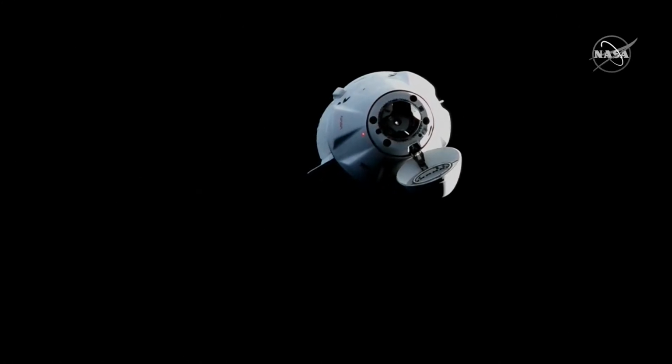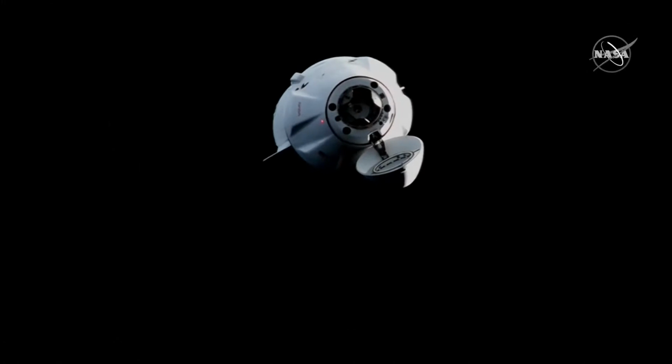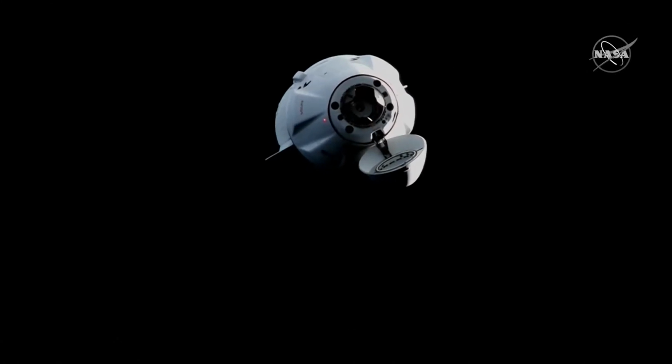And again, NASA astronaut Jessica Watkins reporting the status of the CRS-25's approach at predetermined markers throughout the approach sequence. Again, everything continues to look good. We're pressing in towards waypoint 2, 20 meters away. Right now we're sitting at about 110 meters.